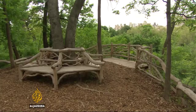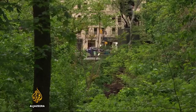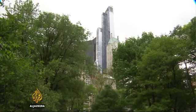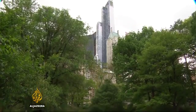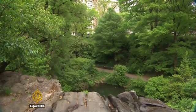I find this area to be special for me personally because it's amazing that you're literally just a few feet from some of the highest buildings in the world, and you're just a few feet from Fifth Avenue and the hustle and bustle of Midtown.